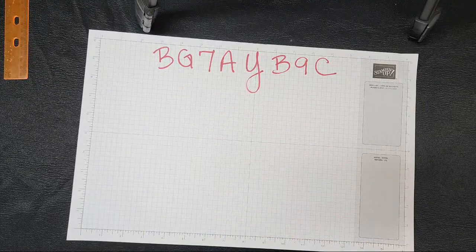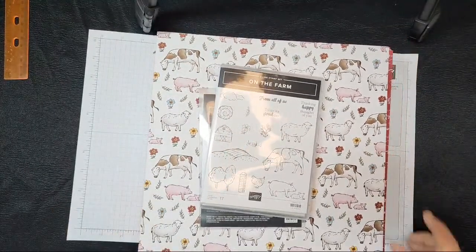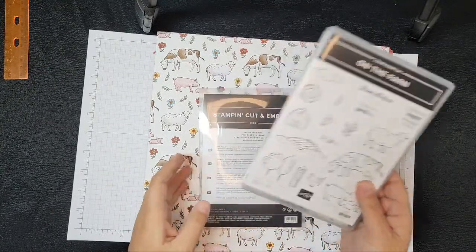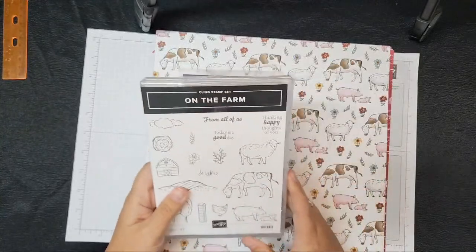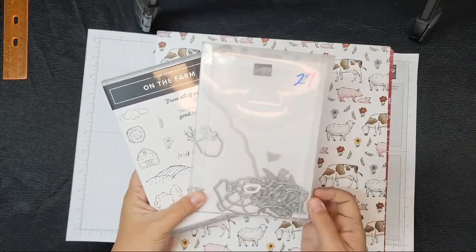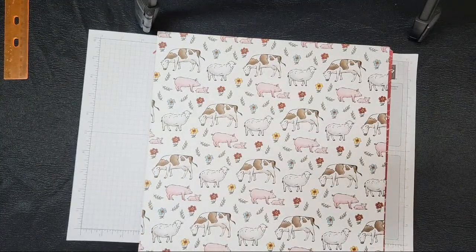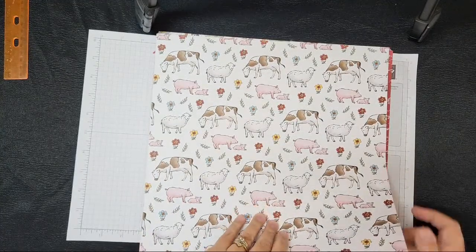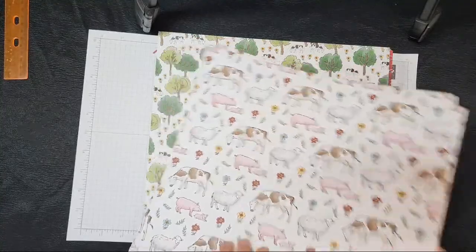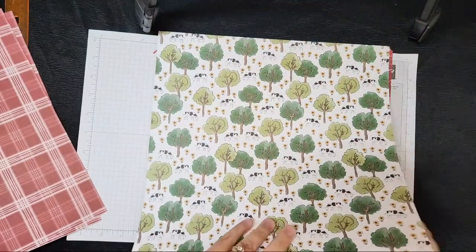Okay. So next we have the On the Farm bundle. Now, it's not a suite because the paper comes from the Sale-A-Bration. So the bundle, I forgot to write down the page. Shoot. Anyways, the bundle is the On the Farm cling stamp set with the 27-piece dies for $51.25. And then look at this paper. I mean, just in the little piglet. Oh, my gosh. It's darling, right? Love the colors. I mean, it's just cute.